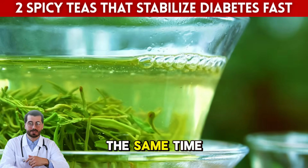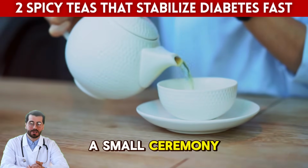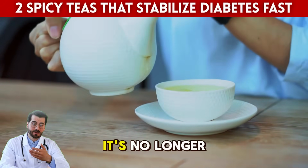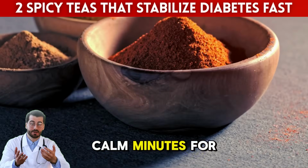If you're someone who enjoys routines, this tea can be a lovely daily moment. Brew it around the same time every morning or afternoon. Use a favorite mug, sit in your favorite chair, and treat it like a small ceremony. That consistency becomes something your body looks forward to. It's no longer just a drink. It becomes your personal time. And who doesn't deserve a few calm minutes for themselves?